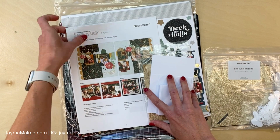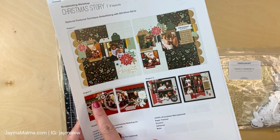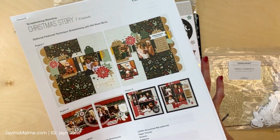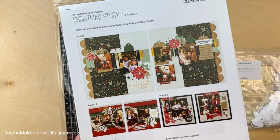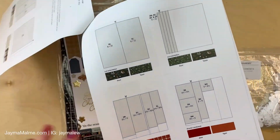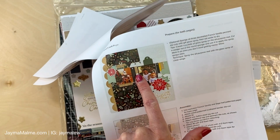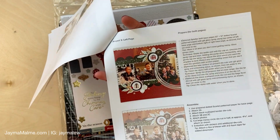So this is similar to the card making kit, but instead of making cards, it makes 3 layouts. So you get a full paper pack plus some extras that I'll show you, and the instructions to make these 3 2-page layouts. You can again create them as is. You've got the cutting guide, so it tells you exactly how to cut each of these papers and then how to assemble them to create the layouts as they are shown.